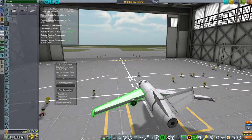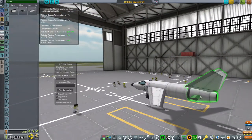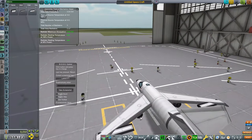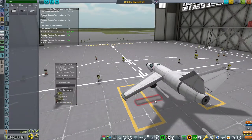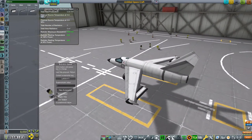Thin ones. I could add a tail. In fact, I probably need to add a tailplane to this. Right, so these ones are going to be... Come on. This is terrible. I know what these ones are going to be, though.